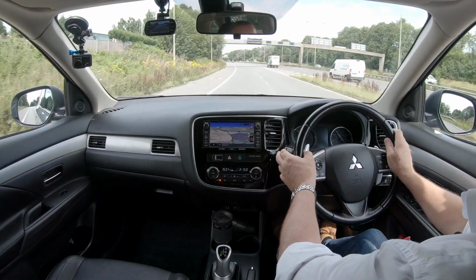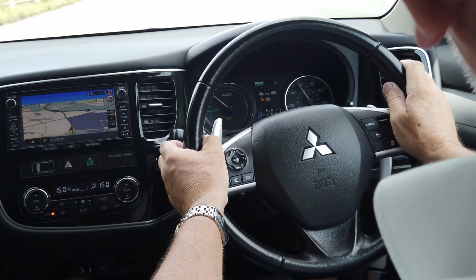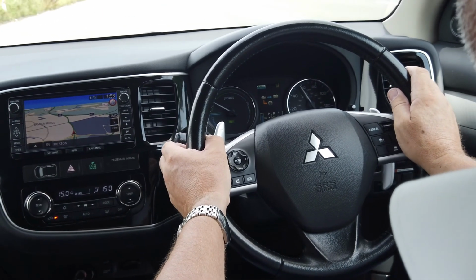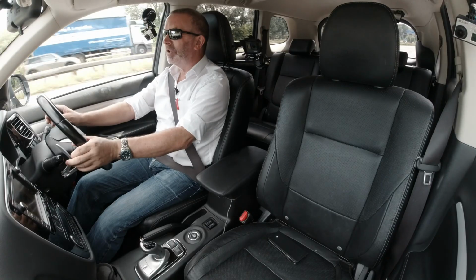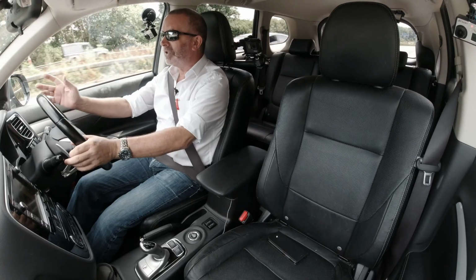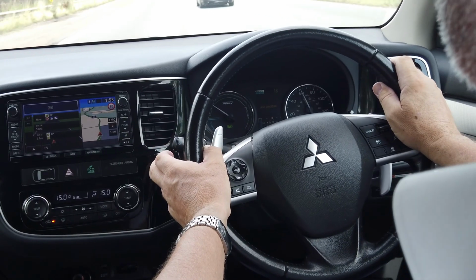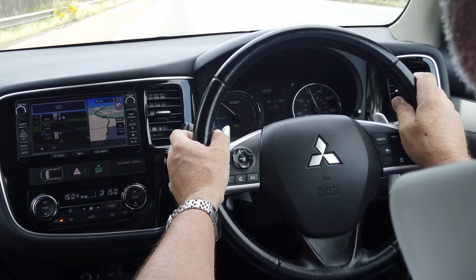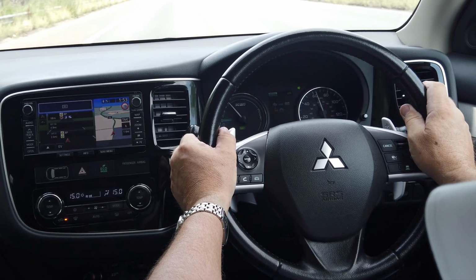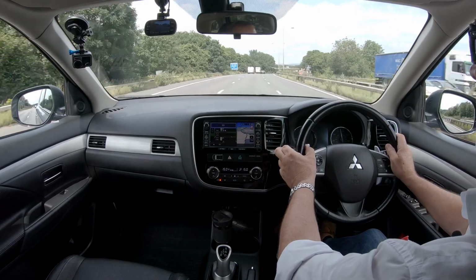The engine's just kicked in there. If I take the revs down a bit, that was the lane departure warning. I came over this broken line. I'll do it again here, so it knows we're here. If I go over here, there you go. It's warned me twice. But if I indicate and go over, then it's fine. Now I'll just get to 70.